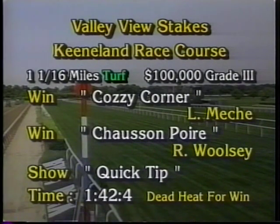Cozy Corner got a nice mid-pace, mid-pack trip, made a nice wide move, and just got up there for the dead heat with Chasson Poix, who was rallying from far back after a troubled trip. She was inside, she moved out. Quick Tip also made a nice move from very, very wide into the stretch, an 8-wide move, in fact, continuing on very gamely. A little bit of a disappointment in here was the 3-to-1 choice Sluice in this wide open field, finishing well back, never really getting much into the game.